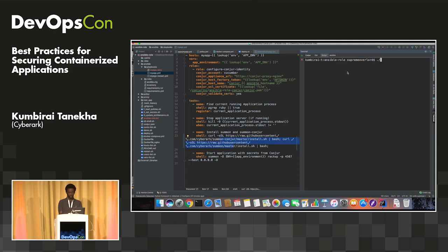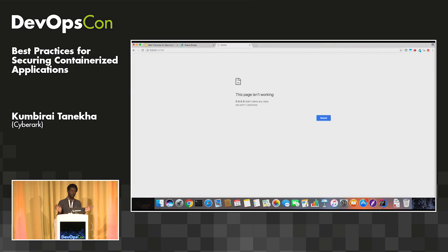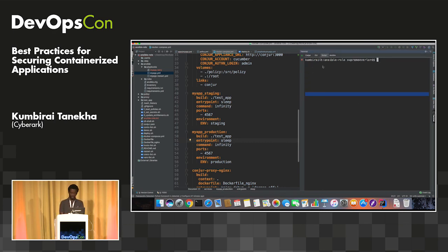What I will do just now is show that. So these are the IP addresses, or rather the ports that have been assigned for my applications. And if I go over to any one of the staging ones, you notice that it isn't actually working at the moment. And it doesn't have to work because if we hop into the Docker Compose, we will see that for staging and production, the entry point and command are just sleep infinity. So these are essentially forever alive, but there's no process running on them. So I'm using Ansible in order to essentially configure them and then kick off the process. And that's what I'm going to do in a moment.